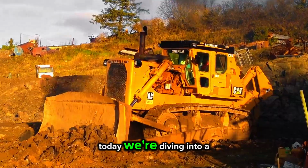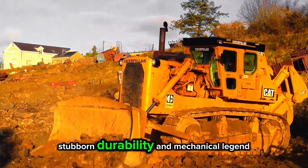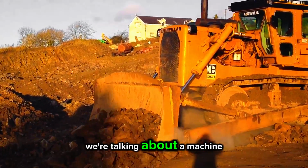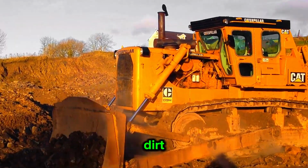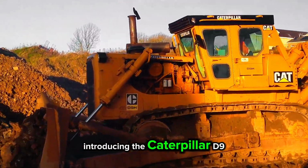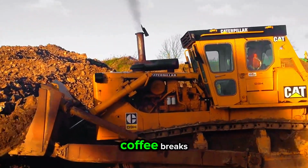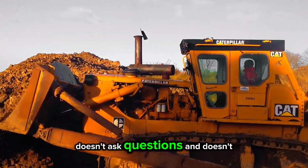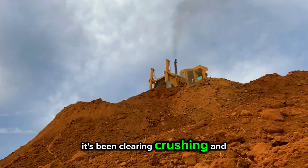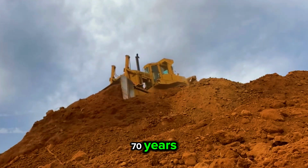Folks, today we're diving into a story of raw power, stubborn durability, and mechanical legend. We're talking about a machine built not just to move dirt, but to reshape the earth. Introducing the Caterpillar D9, the bulldozer that doesn't take coffee breaks, doesn't ask questions, and doesn't care if it's Monday. It's been clearing, crushing, and conquering job sites for over 70 years.